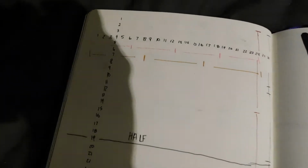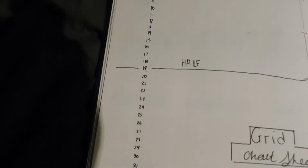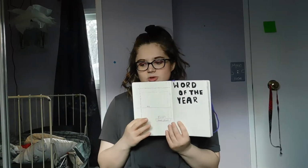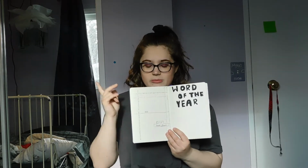Then we have this grid cheat sheet, so that when I'm making my spreads and stuff, I know how to split it into quarters, halves, that sort of thing. I got this idea from Amanda Rachley. She's really the best with bullet journals, so I'll leave her channel up above here.